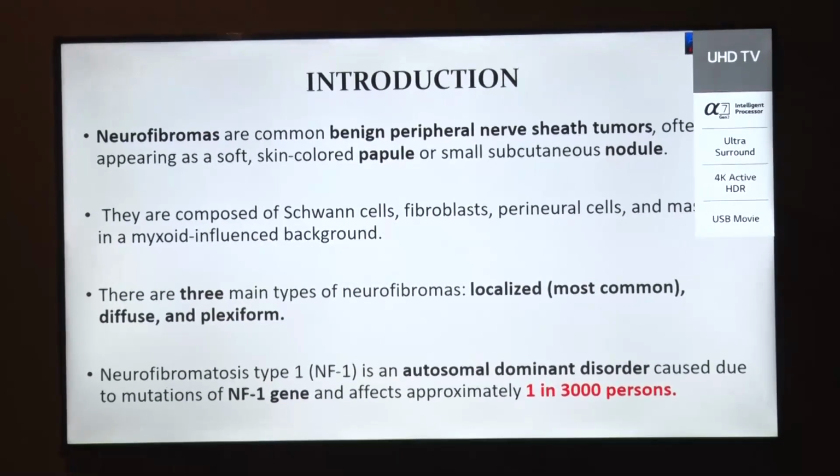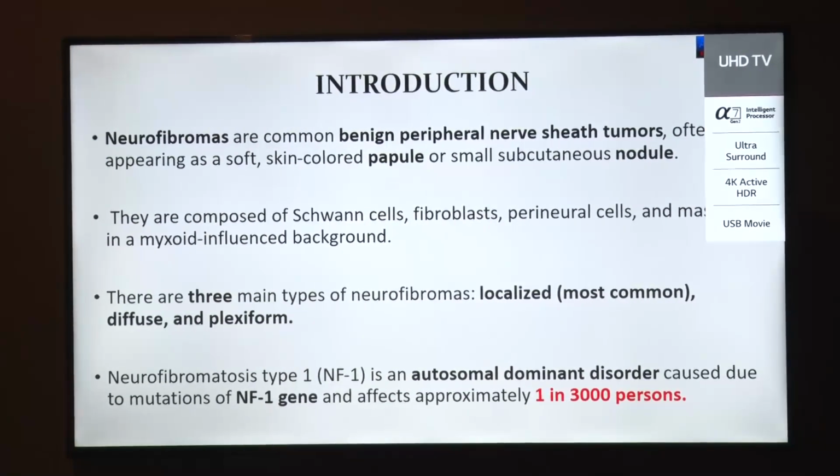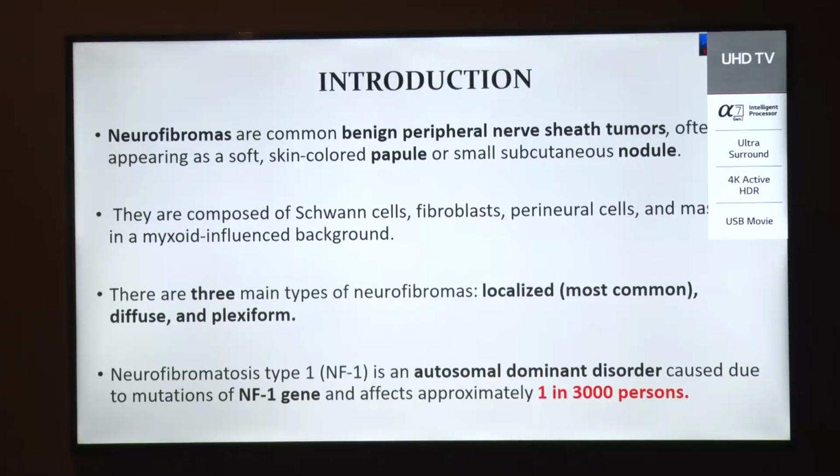Neurofibromas are common benign peripheral nerve sheath tumors, often appearing as soft skin-colored papules or small subcutaneous nodules. They are composed of Schwann cells, fibroblasts, perineural cells, and mast cells in a myxoid background. There are three main types of neurofibromas. The localized ones are the most common, followed by diffuse and plexiform types.